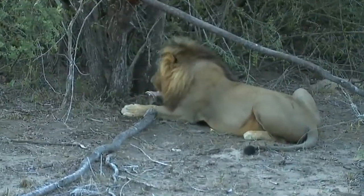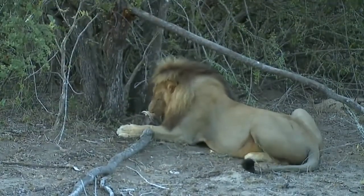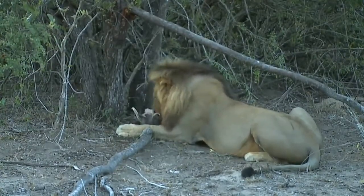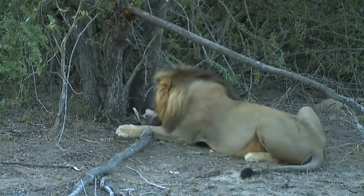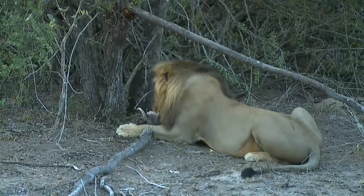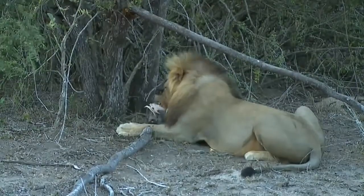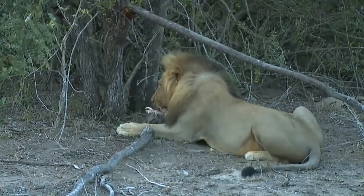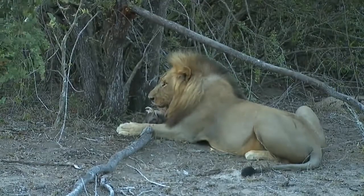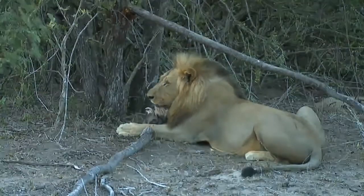But at least her death is not wasted, because the lion gets to have a meal. Albeit reluctantly. Such a surprise. I still can't get over the surprise. Big sigh.